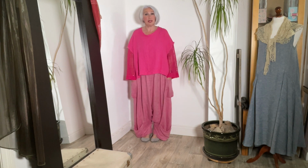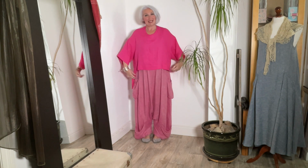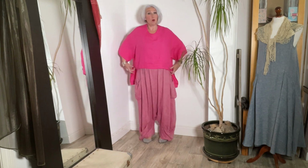How about the Synergy top, how about the smaller version, still in pink? Step top small, shorter, not quite as oversized, but still wide enough.